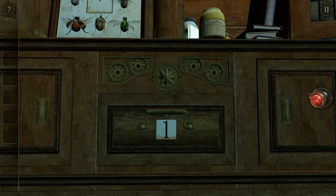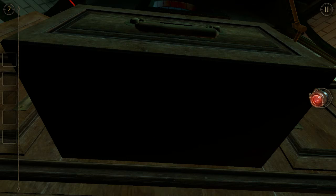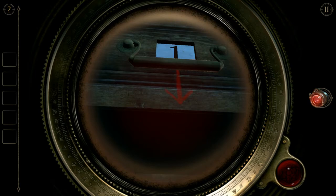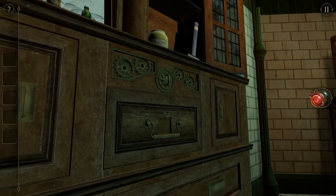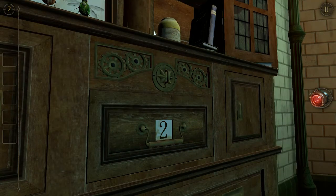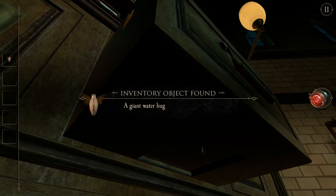No, not. I do not want to close. I want to look underneath. There's nothing! There's only redness. Although I have to turn this. Yes, it's still there. What? A giant water bug.